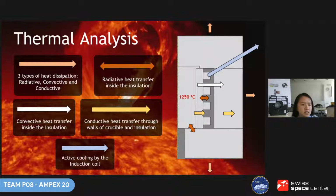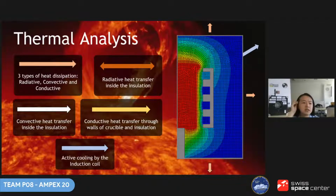It is established that the cavity radiation around the nozzle of the crucible has a substantial effect on the heat distribution in the lower part of the insulation, and the cooling of the coil has a large effect on the required thickness of the radial insulation. Now my teammate Philip, who's in charge of the winding system, will take over.